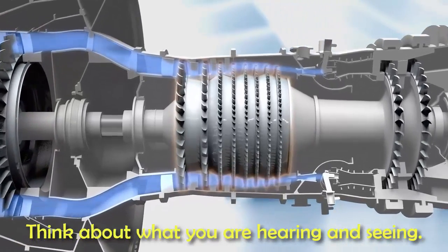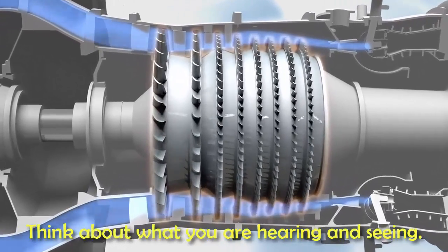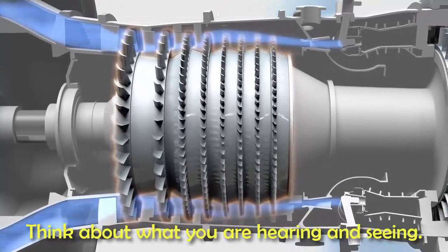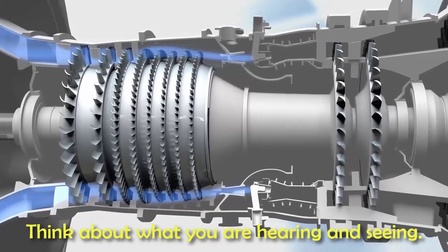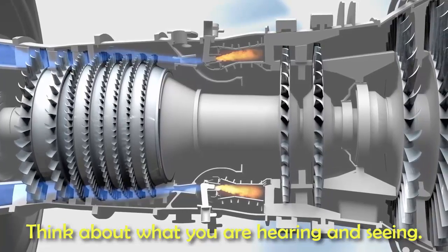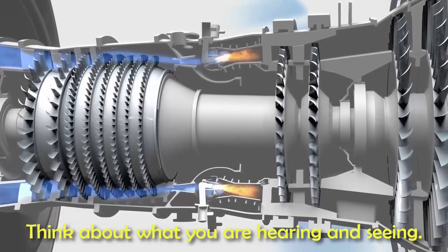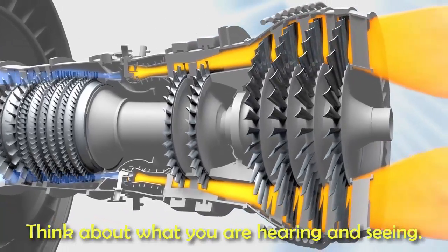Each fan gets smaller and smaller as the blades squeeze the air into a tighter and tighter space, compressing the air like you would squeeze a balloon, until that squeezed air is mixed with jet fuel, a kind of super gasoline. In the combustor, that air and fuel mixture meets a flame and shoots out the back of the engine.